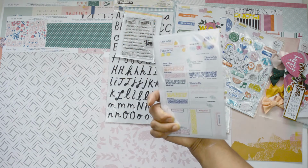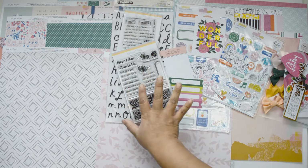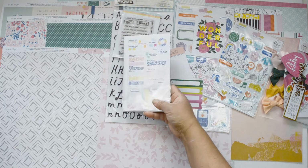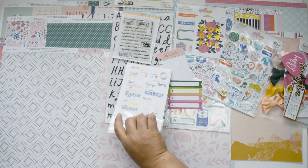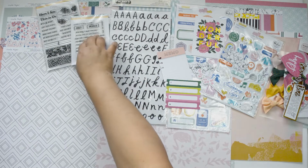This is the This Is Life stamp. This is Wild at Heart. So much you can do. Again, there's a tropical feel to that. And as always, the B side tells you what you can do. You can create your pocket cards. You can create your layouts for your Life Crafted album. So much you can do with it. So these are the two that are available today too.